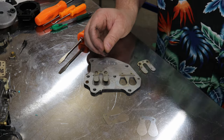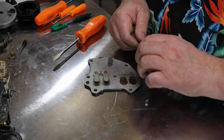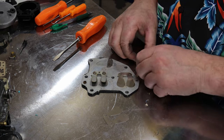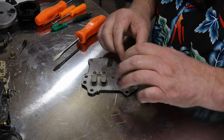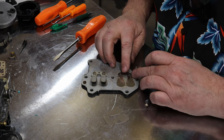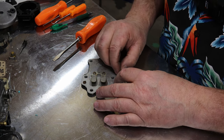I just threw one of my screws on the floor. That's why I can't have nice things. There we go. So we'll just lay the new plate right there in its place. Put the restrictor plate right back on it. It's clean. Nothing to worry about there. With the spacer. And the screws.